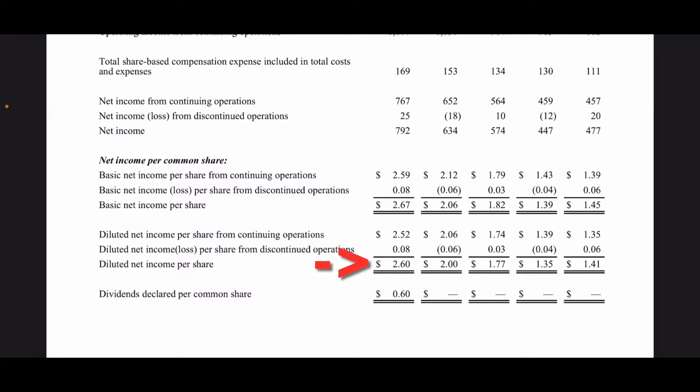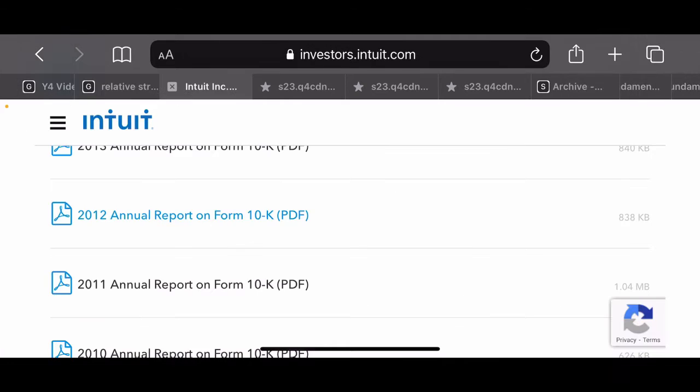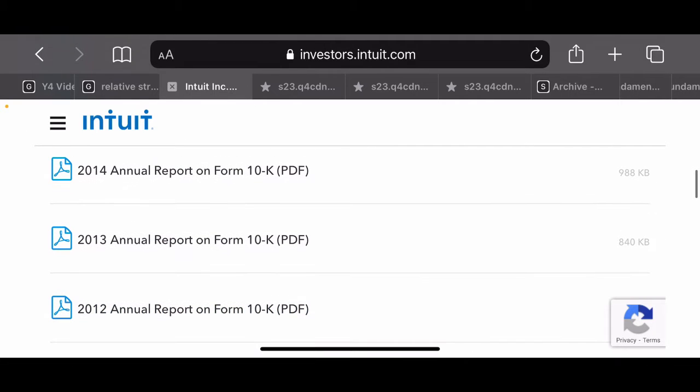So it looks like they're having a little bit of accelerated growth. Normally the growth would taper off, but the less than 30 cents increase from 177 to $2 now transitions into a 60 cent increase on a higher base of $2. So that's good.